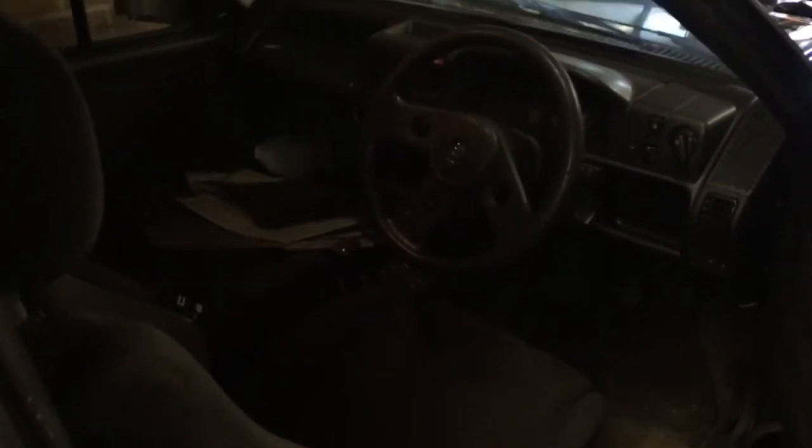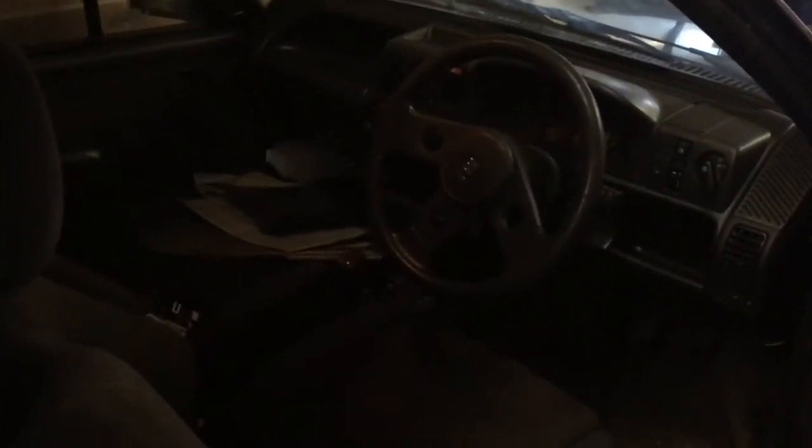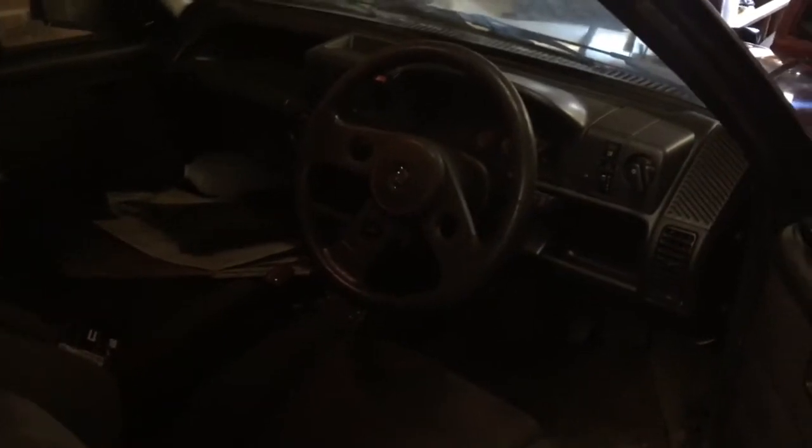It was in my dad's garage for several years, and then when I moved to this house it came up here and came in the garage up here. Then me and my ex split and it ended up going back into my dad's garage. And then I managed to get the house back and it came back up here. So it has been driven a couple of times.